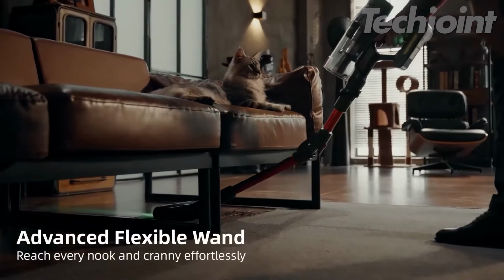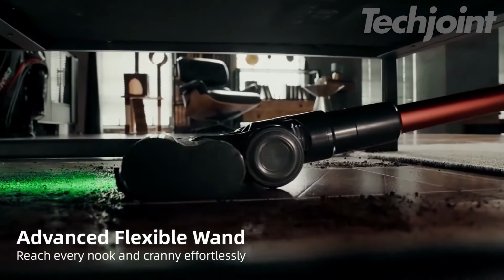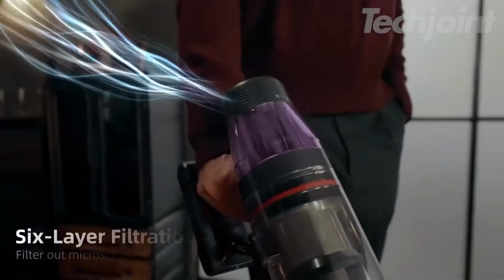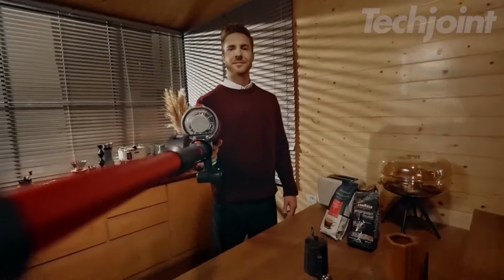The innovative 180-degree bendable wand allows for effortless maneuverability, while the anti-tangle brush and 6-layer filtration ensure efficient and hygienic cleaning.